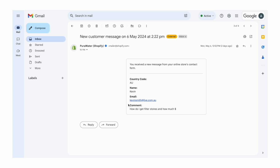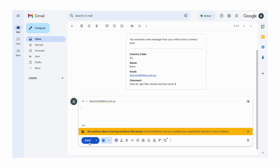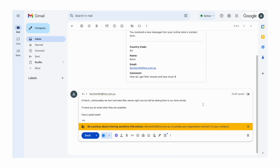All you need to do is hit reply, answer the question that they've asked, and then hit send. It's going to send straight to their email address directly. Then if they have any follow-up questions, they can get back to you. You can have a conversation and just help them out. To respond to this one, I've said, hi Kevin, unfortunately, we don't sell extra filter stones right now, but we'll be adding them to our store shortly. I'll send you an email when they're available. Have a great week.